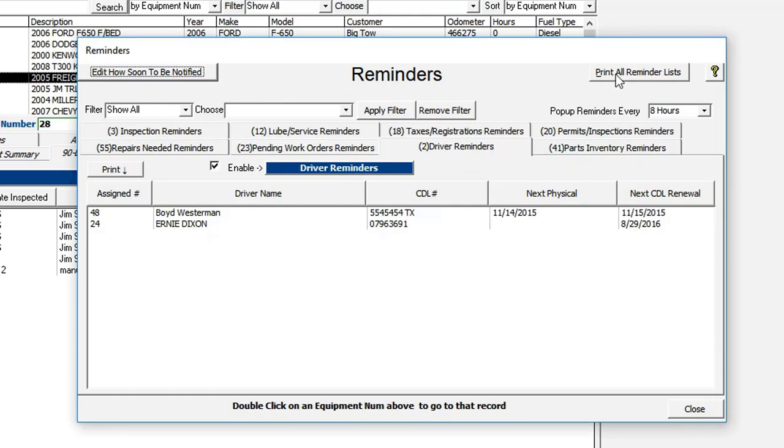Up here at the top right, you have the print all reminders list. Instead of having to choose the print button for each reminders tab, it'll go through each tab individually, print all the reminders for that tab, and iterate through all of them and print them out as one large report, one after another.